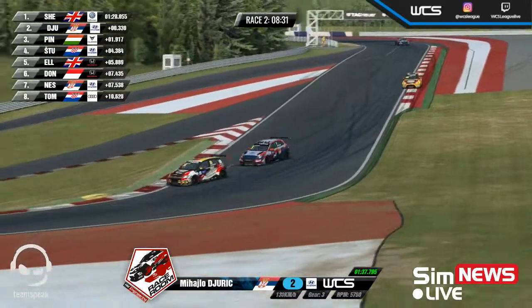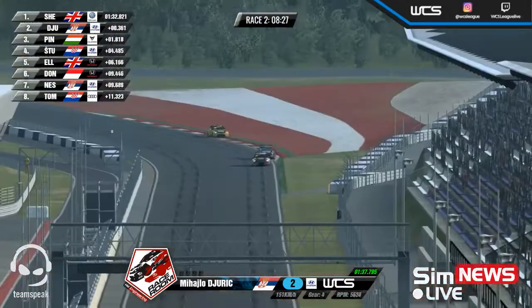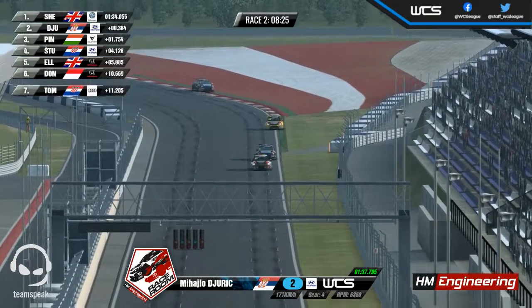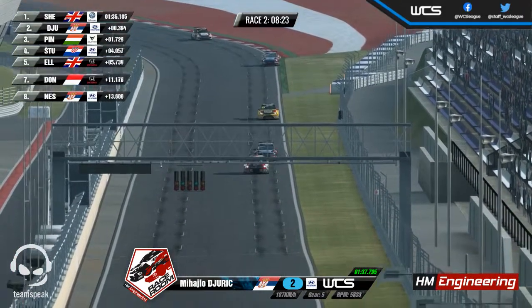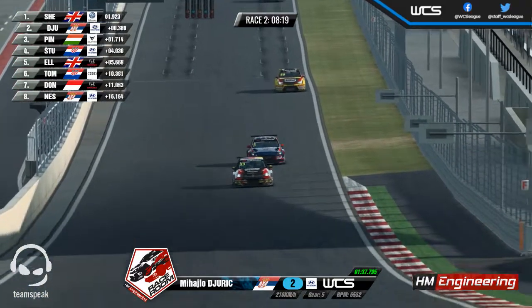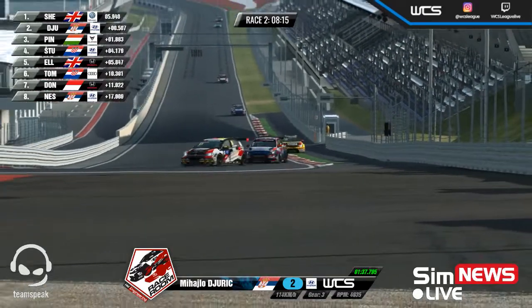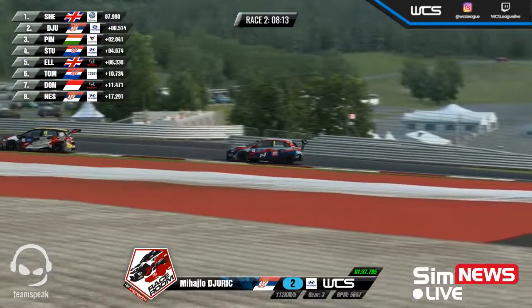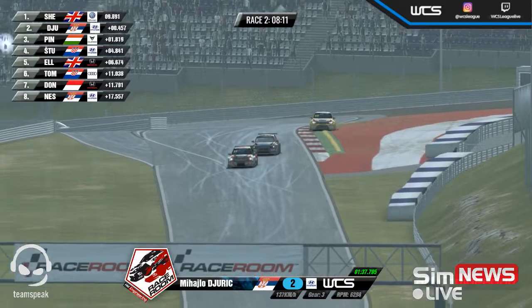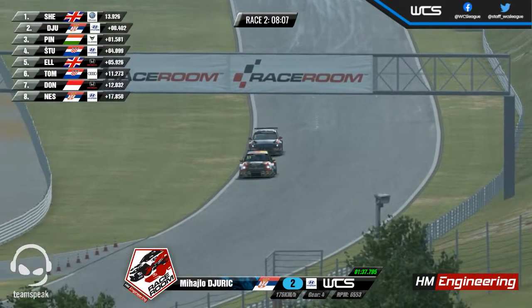Less than 0.3 of a second separates them here as they come off the Red Bull mobile. So it may not be completely over yet. Oh, as Nesic has made another mistake, he's spun. So Nesic goes around, and he was fighting with Dundee-Campy, so I'm not sure whether there was contact or not. Whatever the case, he's dropped to the back, he's dropped back past Dundee-Campy.